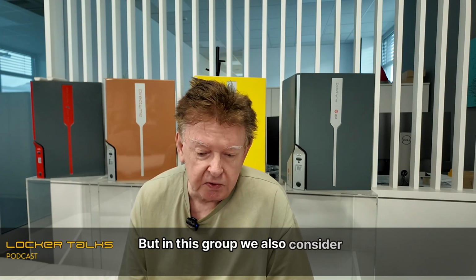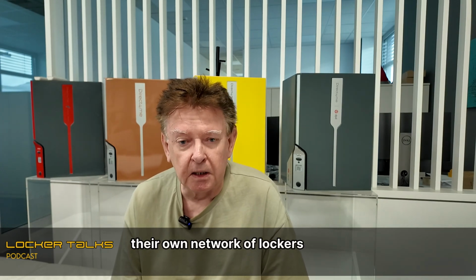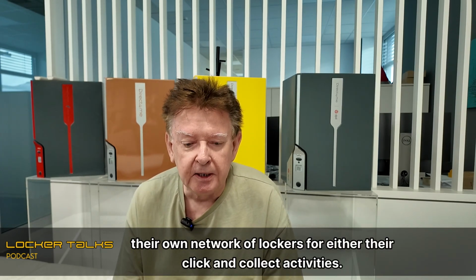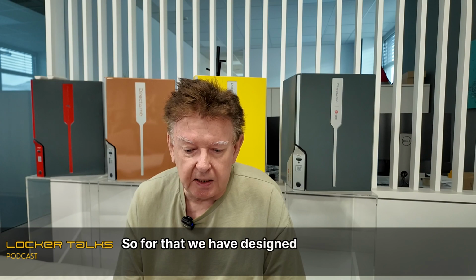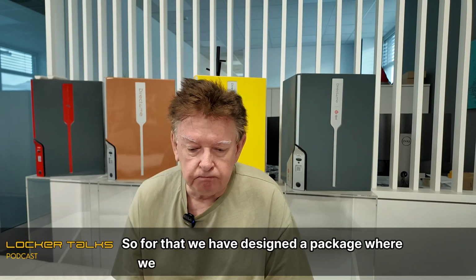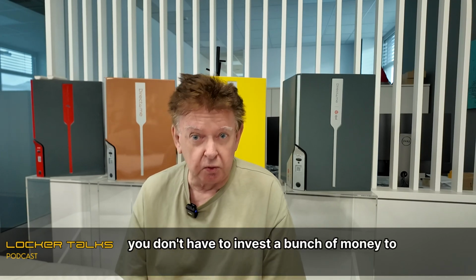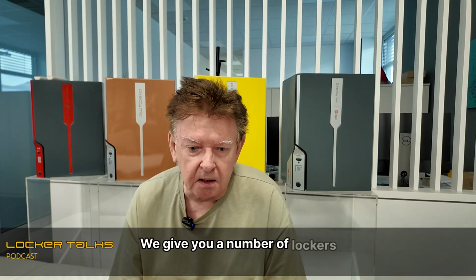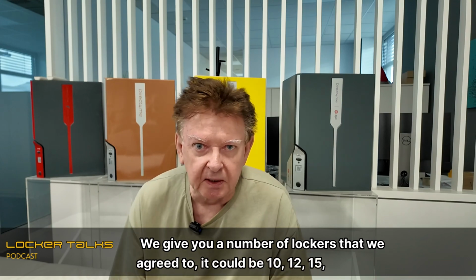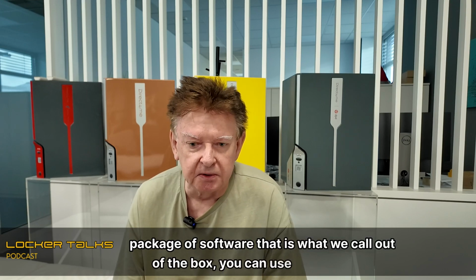But in this group, we also consider a lot of e-commerce companies that are large enough to have their own network of lockers, either for their click and collect activities, or some even do their own deliveries. So for that, we have designed a package where we literally say, here is a startup package. You don't have to invest a bunch of money to get the system to work for these smaller companies. We give you a number of lockers that we agreed to. It could be 10, 12, 15, whatever. We give you a complete package of software that is what we call out of the box. You can use it right away.